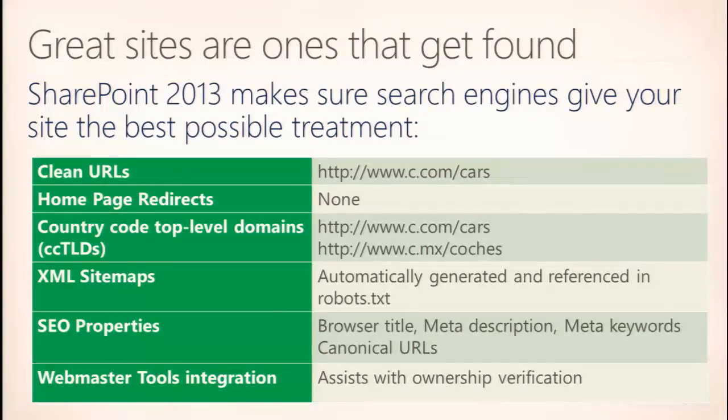And lastly, Webmaster Tools integration. Again, something that most web designers and developers could do on their own. But we now have some trivial out-of-the-box UI for a site owner to paste in that little token that you get from Bing or Google Webmaster Tools and put it directly on your site to verify ownership. You don't need a developer. You don't need help. It's super simple. It's super easy.